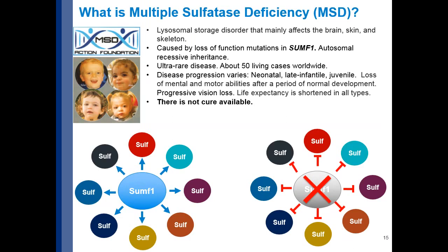The phenotype of the disease varies a lot depending on the kind of mutation in the SUMF1 gene, where you can have cases with neonatal onset, late infantile, and juvenile. In general, it involves loss of mental and motor abilities, and is also characterized by a progressive vision loss. By now, there is no cure available. The SUMF1 gene is a really key gene in the metabolic pathway for the activation of sulfatases. It is in charge of the activation of 17 downstream sulfatases, and that's why the phenotype caused by deficiencies in SUMF1 is so severe.